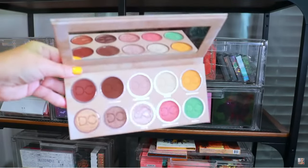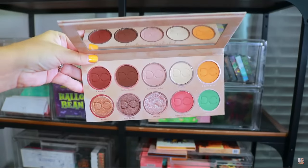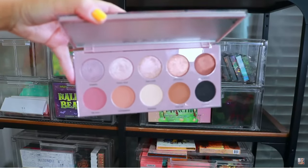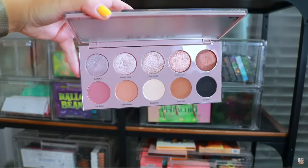Next, we have the Dominique Cosmetics Latte 2 palette. This was discontinued, so they no longer have this palette, so I'm absolutely holding on to this. I loved this palette so much. It's so beautiful. This is the Essential palette from Dominique Cosmetics. You guys can still find this in stock. And yeah, I'm not going to get rid of this one.